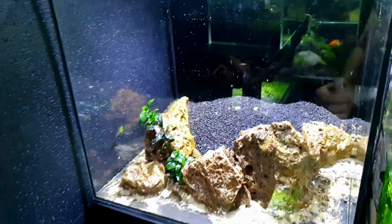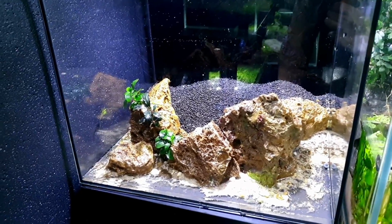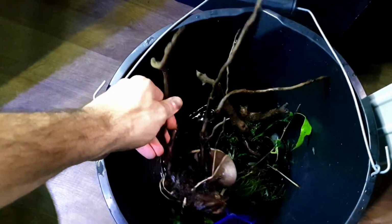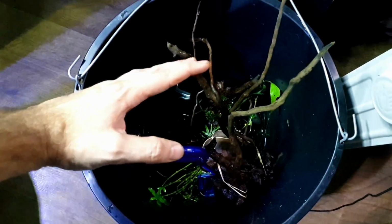Basically, we've got a really good base to restart from. Sometimes you make mistakes, you just got to start again. It's not an issue. So let's get our hardscape back in. That's all rubbish down there, but we've got the hardscape. I can remove this band now because it's fully waterlogged and it all just sinks. So we'll get that in first so we can then build the scape around it.